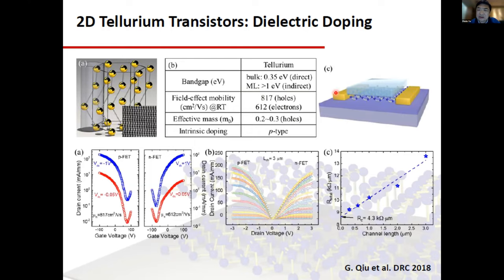So what we found, by accident, is that if you grow any low temperature ALD film on top of this P-type tellurium film, because of the low temperature ALD there is a lot of positive fixed charge, and all these electrons will be transferred to the tellurium film and make it N-type. Sometimes we call it dielectric doping, sometimes charge transfer, but fundamentally it converts the tellurium from P-type to N-type, because the Fermi level moves toward the conduction band.